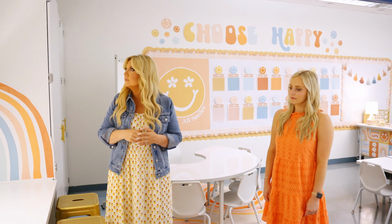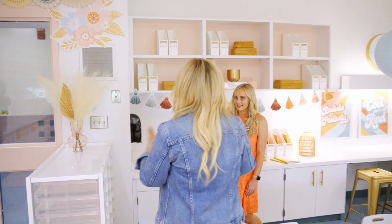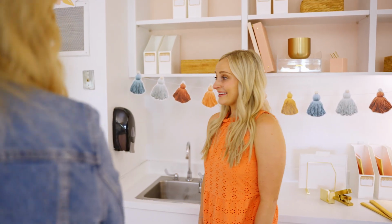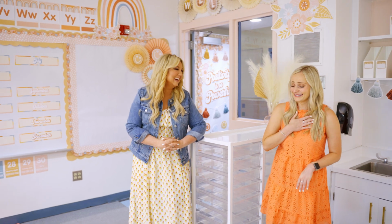Beautiful and cohesive. So if I had a classroom, this would be it. This fits my personality and I feel like it fits yours too. Yes, I feel like it is. I can't even believe it still doesn't even feel real. It's like I'm in a dream right now. Yeah, it's so beautiful. I can't even believe it's mine. It's all yours, all yours.